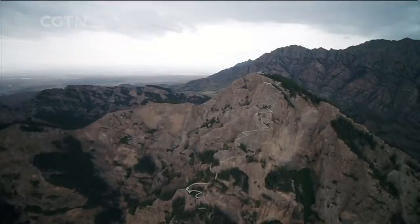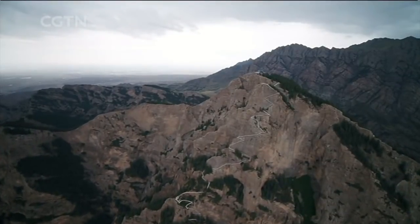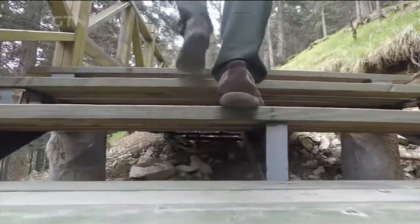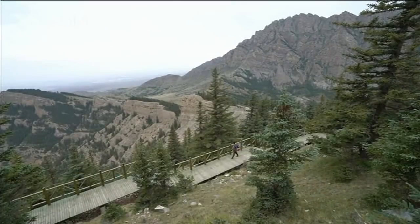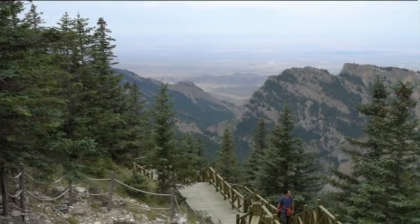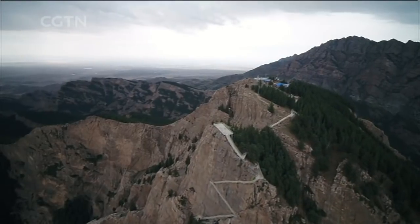These mountains are also an excellent hiking destination. I've come to the Suyukou National Forest Park. From here, you can access several of the range's peaks. They're not particularly high, but one of them, Jingding, serves an important function.